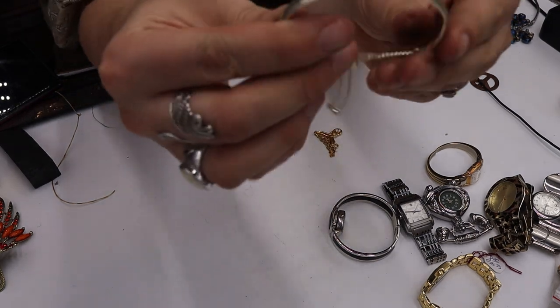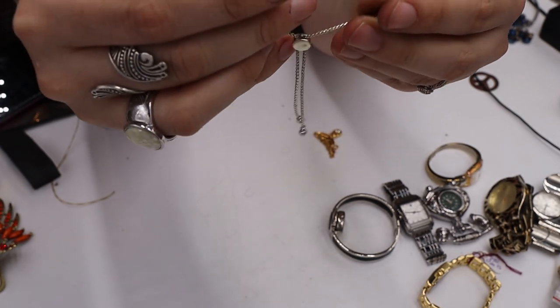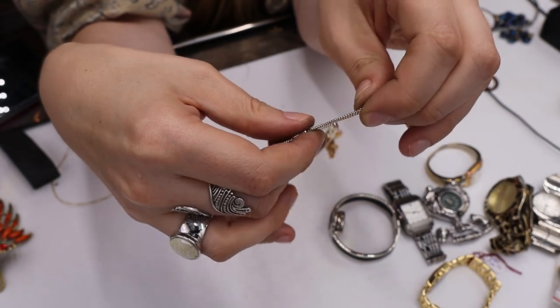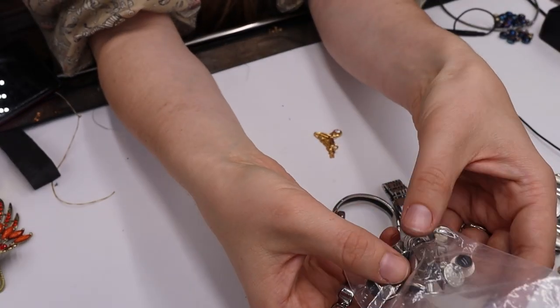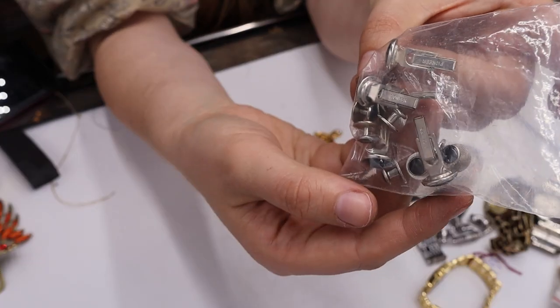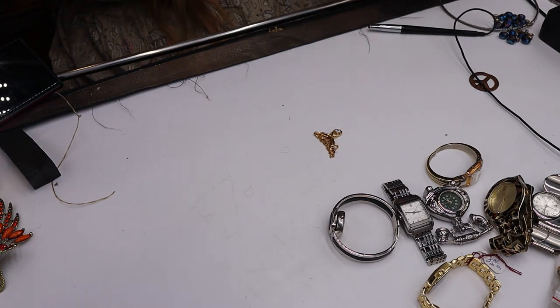We have this slider, which says a bunch of like fearless things. But I think it's really nice. I love these slider bracelets. So this will be a yes. And a bunch of cufflinks and tux buttons. And they are marked Pioneer. So this is like a whole set for like a wedding. And yeah, I will sell that.